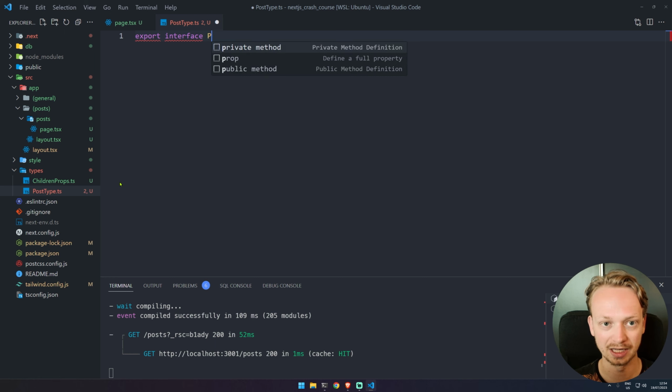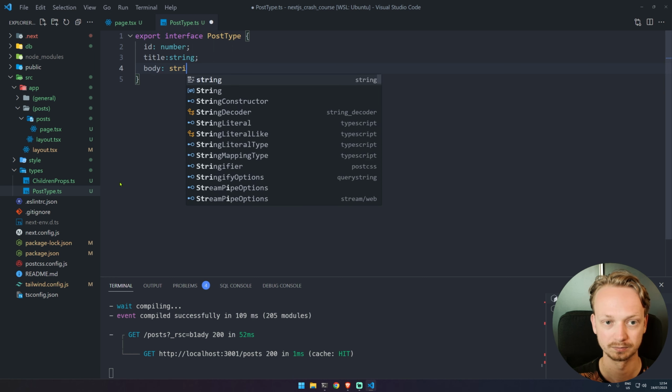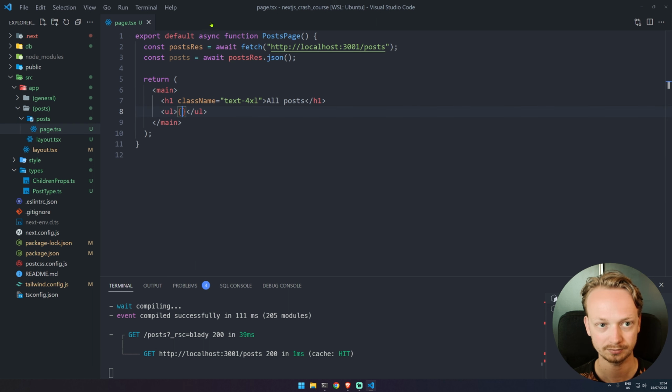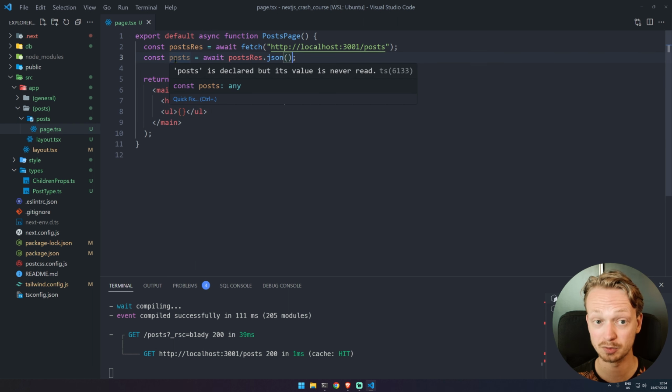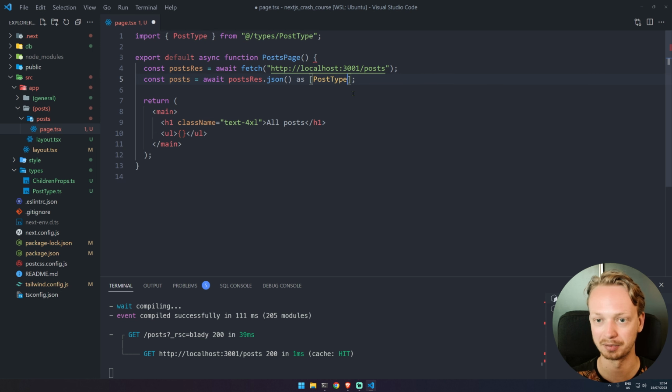And we'll create a post type. And we can say that our post will have an ID, which is a number. And our post will have a title, which is a string. And it has a body, which is also a string. So now we can say that this posts data that we're getting from the parsed response, we can treat that as an array of post type. So there will be an array with posts.